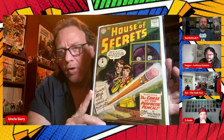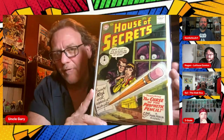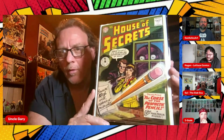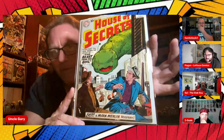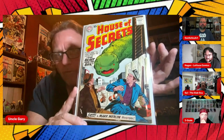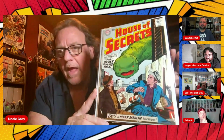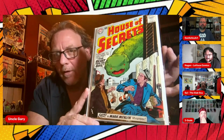It wasn't like Dr. Occult where it's all occult stuff. Just things that were unusual. Could be monsters, could be sci-fi, could be aliens. But Mark Merlin was in the middle of it. So he became the lead character in this book for quite a while. It wasn't always the cover subject, but one story in this book would be a Mark Merlin story. Everything else would be anthology, but you get one Mark Merlin mystery.